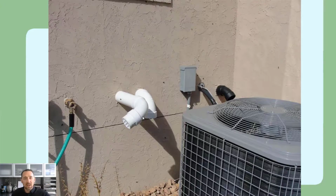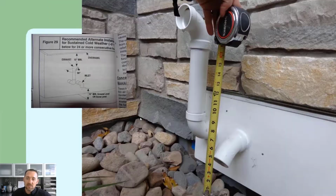Sometimes we'll see a bunch of severely rusted components on furnaces that are only a year or two old. And when we go outside and look at the exhaust terminals, we usually end up finding stuff like this, where we suspect the exhaust gas is getting sucked back into the furnace.